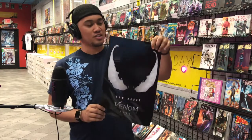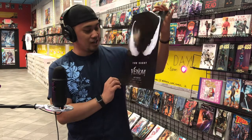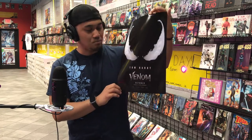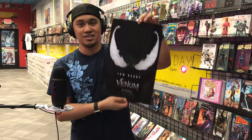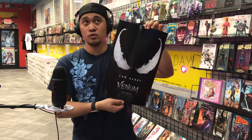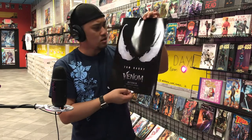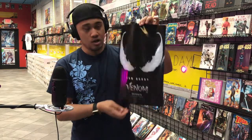So the Venom movie's coming out, and our friends at Sony Pictures were kind enough to send us this. This is the Venom poster. We have a bunch of these that came in. On Free Comic Book Day, you will get this Venom poster. Supplies are very limited, so the first 30, about 30 to 40 people in line, will get this swag as well. It's actually a nice poster.